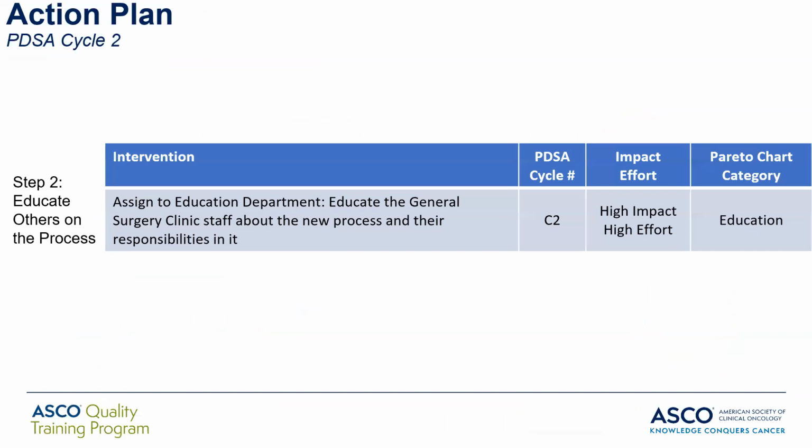So now that we're figuring out what is working in our new process, we moved on to our PDSA cycle 2. And so for the intervention for PDSA cycle 2, we wanted to educate others on the process. Specifically, we assigned to the education department to educate the general surgery clinic staff about the new process and their responsibilities in it. And then going forward, we will educate any pertinent staff roles at the time of new hire and require an annual competency.